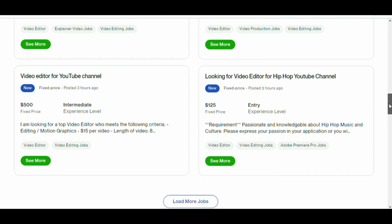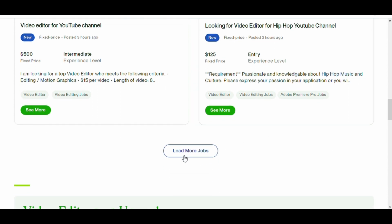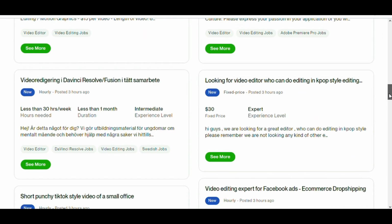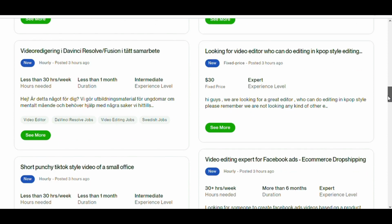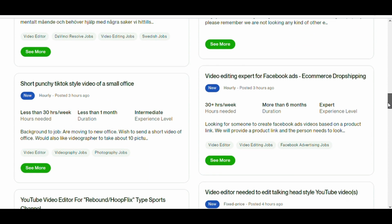Now it's time to apply for any job. In the beginning, one of the most important steps is to apply for almost every single job you see. I recommend putting aside at least 1 or 2 hours per day just to sit down at your computer or phone and apply for every single new job that is coming up. You want to apply to them as soon as possible when clients post jobs on Upwork.